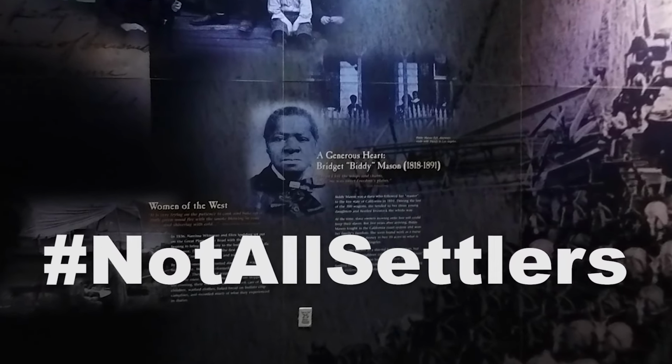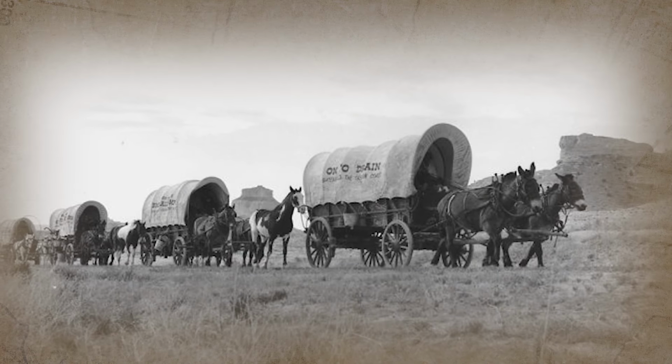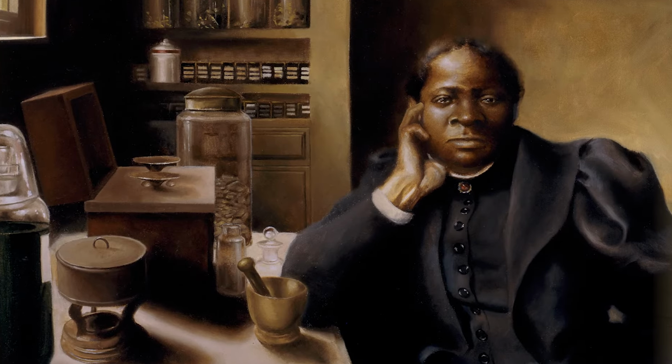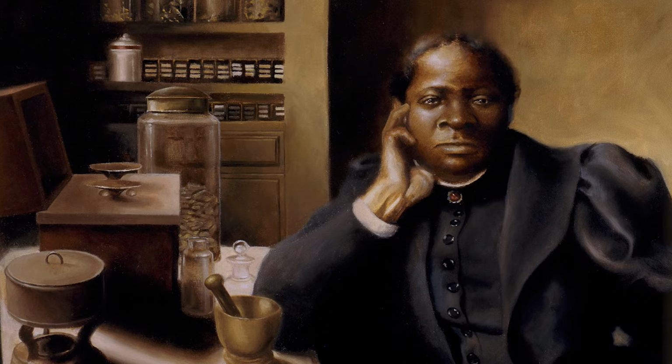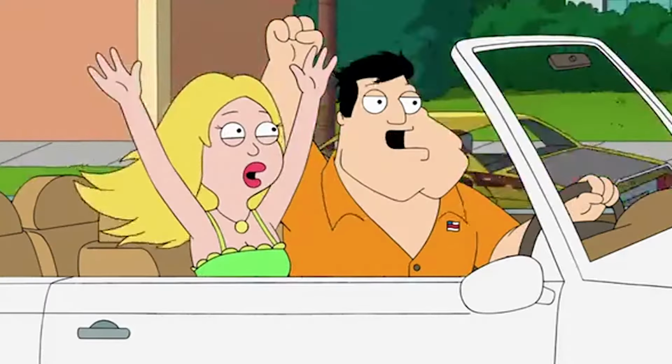But not all settlers were bad. Hashtag not all settlers. Bridget Biddy Mason was enslaved to one of the early Mormon immigrants. She essentially sued for her freedom when she arrived in the free state of California. She then worked as a doctor's assistant, ran a midwifing business, and became one of the first prominent citizens and landowners in Los Angeles.